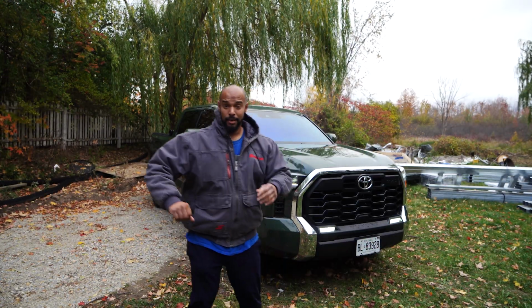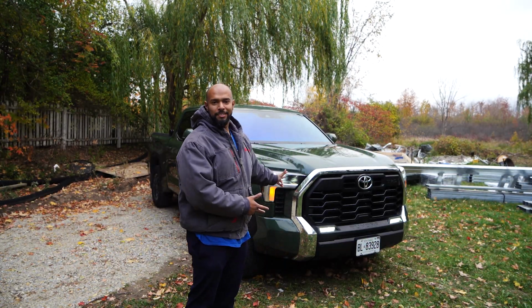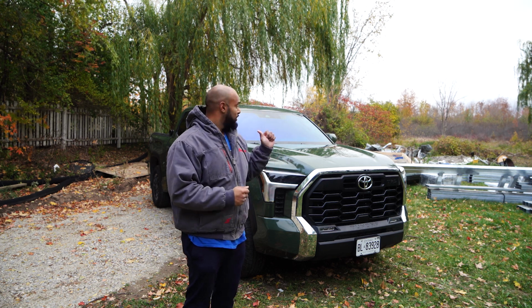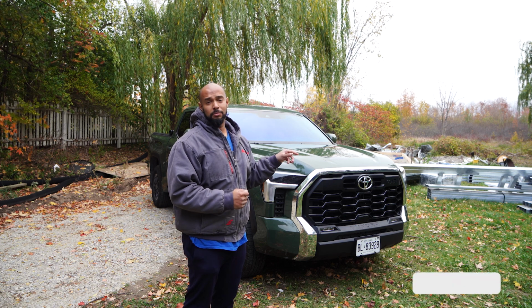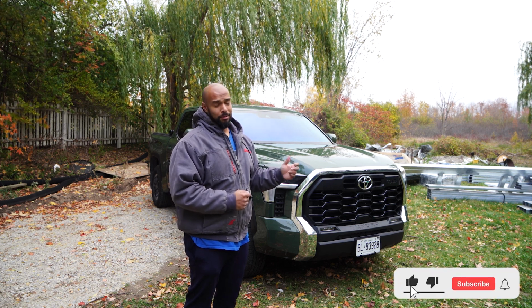Now the warning's out of the way, let's talk about my new daily driver, a 2023 Tundra TRD Off-Road, not a Pro. Your boy doesn't make enough money to afford a TRD Pro.